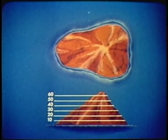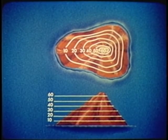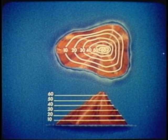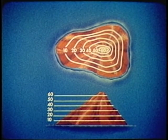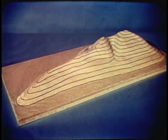In designating contour lines, sea level is always considered zero contour. Always remember that elevation means vertical distance from sea level, the same thing as height, and that every point on one contour line is at the same elevation, following all the curves, bulges, and dents in the ground surface.